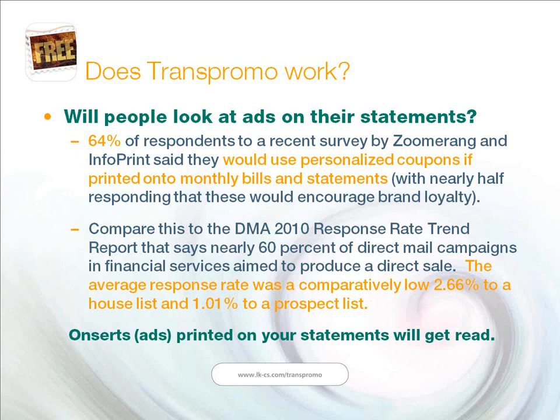When you compare that 64%, and again, maybe it's off by half, so it's only 30 or 35%, to what the Direct Marketing Association says are average responses for direct mail campaigns sent out by banks and credit unions, between 1 and 2%, or 1 and 2.6% on average, you can see that these ads, these onserts, can pull much higher response rates than direct mail campaigns in some cases.